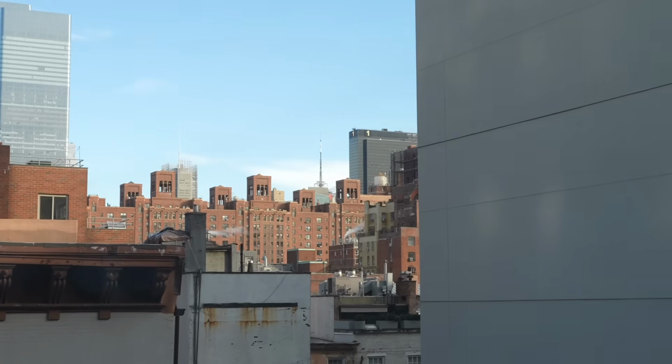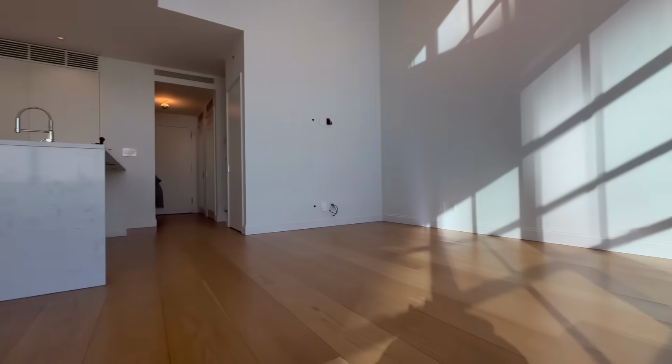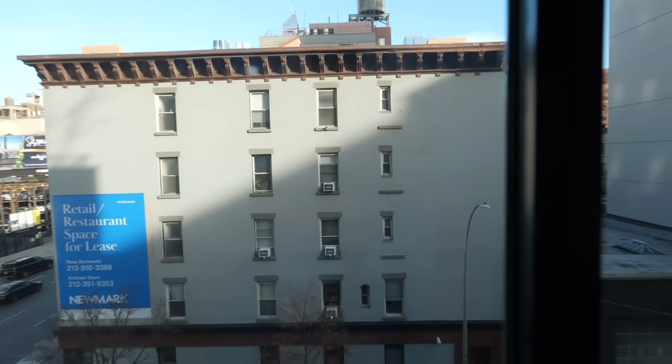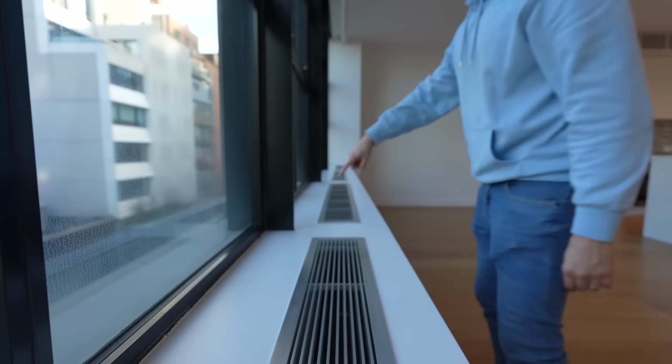And that right there is the tippity top of the Empire State Building. And we're here to find out if you should buy this place and live in the future, or if you should go back to the past 1,000 years and get a place with a window AC. Look at all this central air we got.